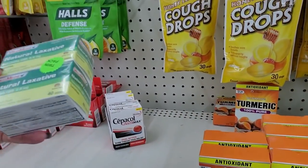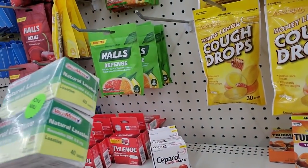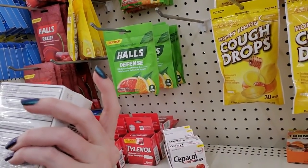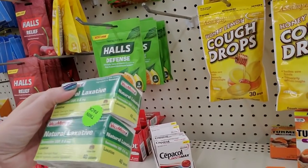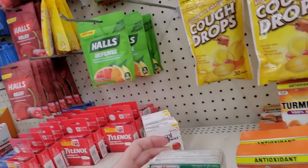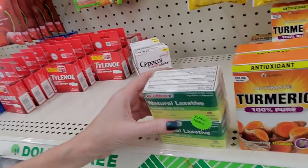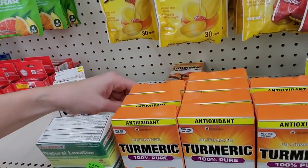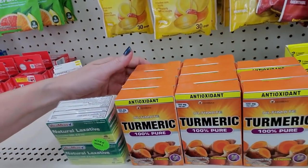You can even get a 2-pack of bisacodyl. No, that's senna. Hold on, that's not bisacodyl. Senna laxative, 8.6 milligrams. That's not bad for a dollar. You get 2 of those. It doesn't stand up too well, but we do what we can.